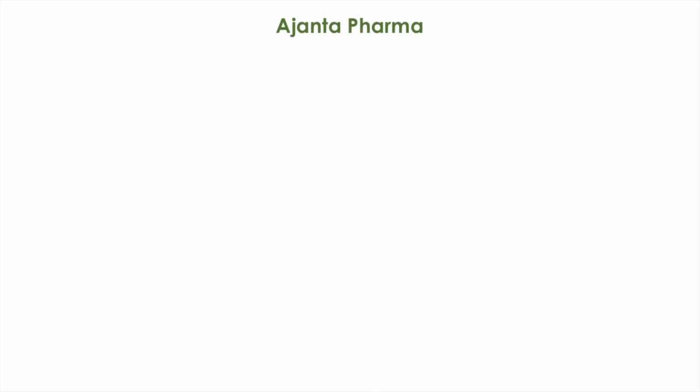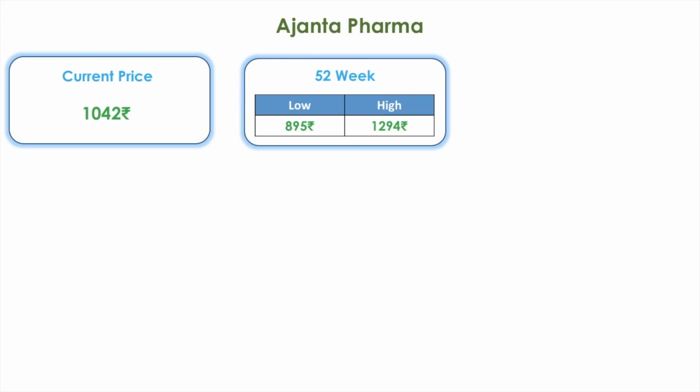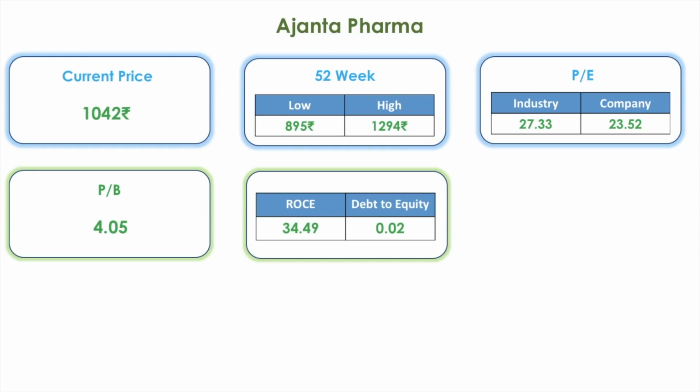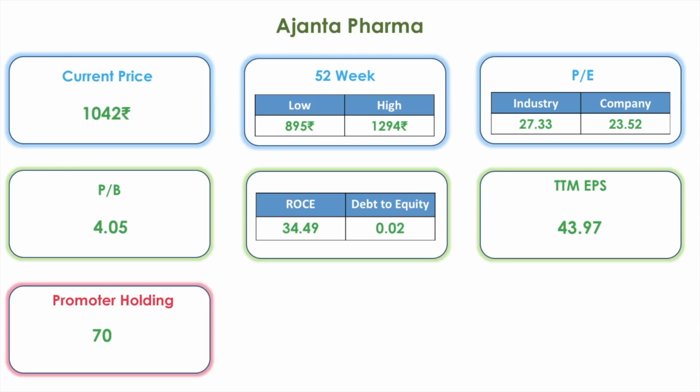Next one on the list is Ajanta Pharma. Its current share price is 1,042 rupees. The 52-week low is 895, whereas the high is 1,294. The industry PE is 27, whereas the company PE is 23. The PB is 4. The ROCE is 34, whereas the debt to equity is 0.02. The TTM EPS is 43. The promoter holding is 70%.